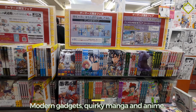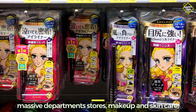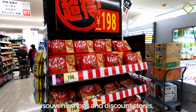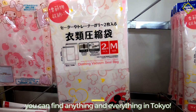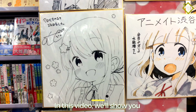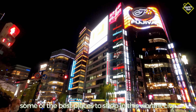Modern gadgets, quirky manga and anime, massive department stores, makeup and skincare, souvenir shops and discount stores, you can find anything and everything in Tokyo. In this video, we'll show you some of the best places to shop in this vibrant city.